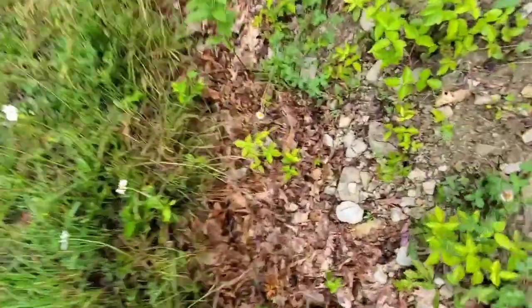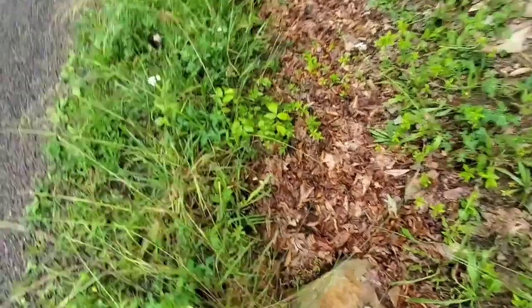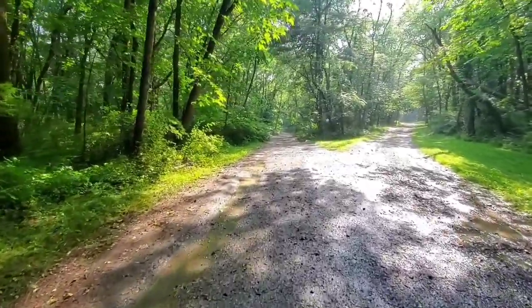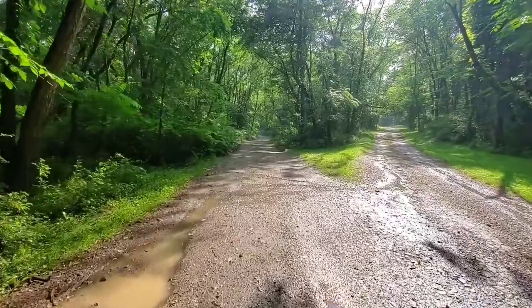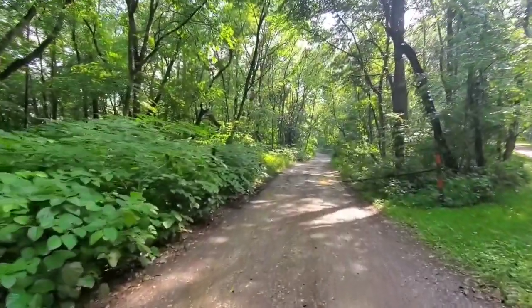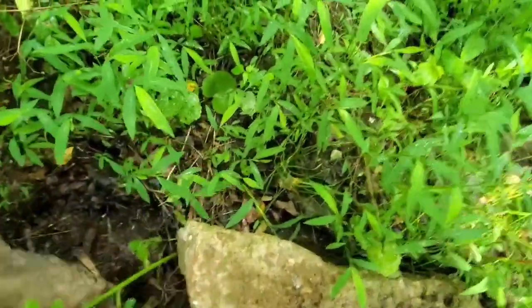Large centipede. No snakes yet though. Got a real big rock here. Come on. Not seen anything. Rocks up here. Start off this little trip. First spot, nothing much.